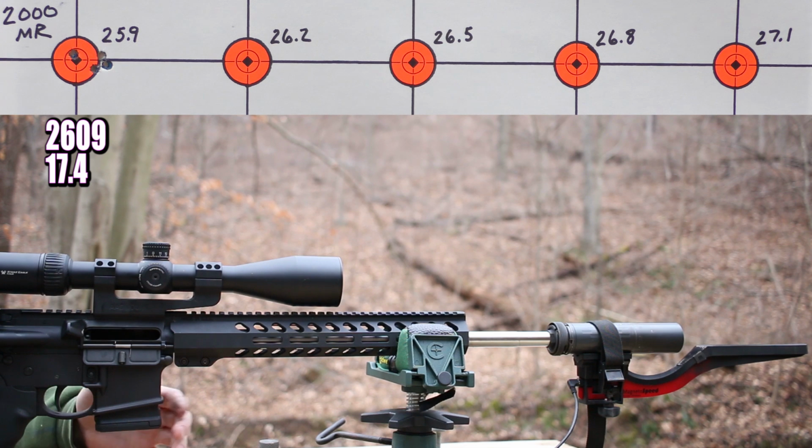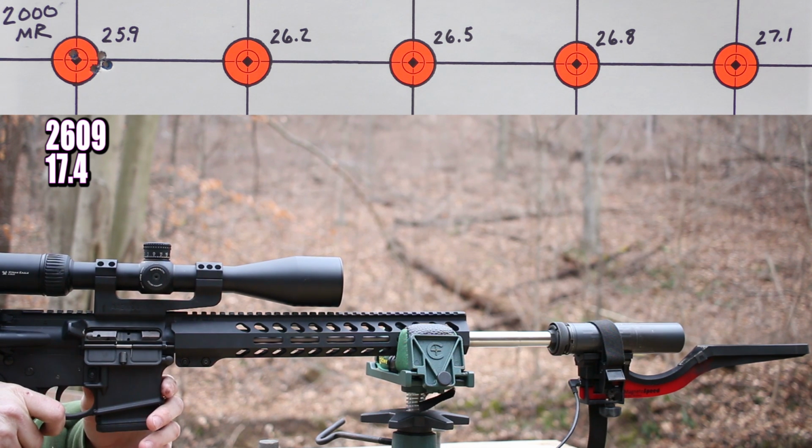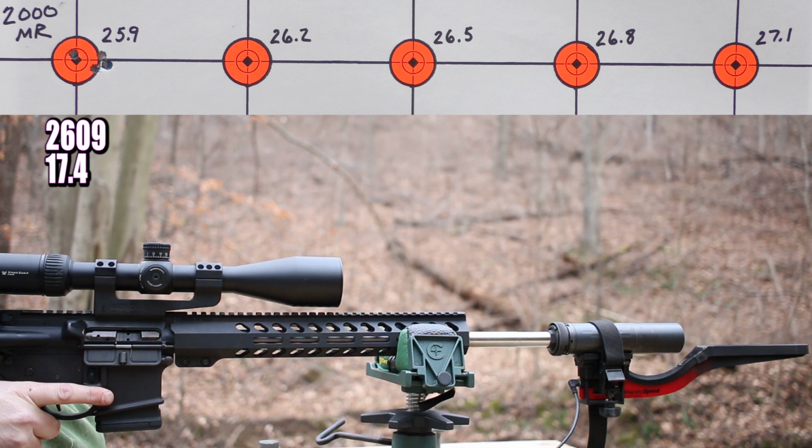So the brass looks great from that group, but I would expect no less at 2600 feet per second. We shouldn't have to worry about that. Well, to be honest, we shouldn't have to worry about that at all with 2000 MR, but I'll keep my eye on things. All right, next up, 26.2 grains.